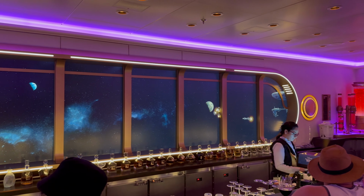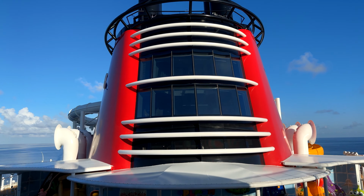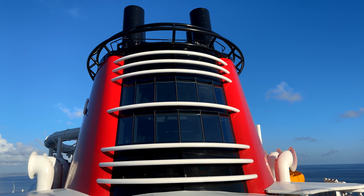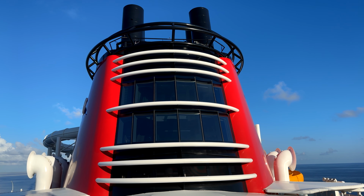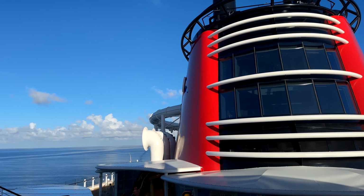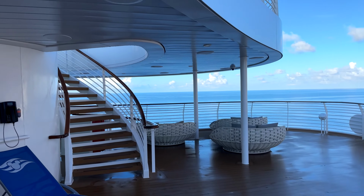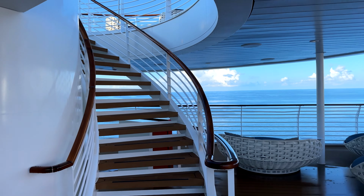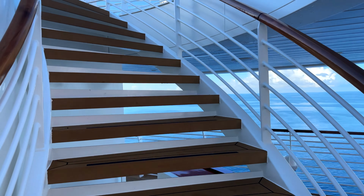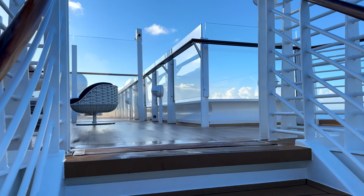Just FYI, there are a lot of split decks on this ship, starting with the very top deck, deck 15. It's a part of the tower suite, which is located right there in one of the funnels on board the Disney Wish. So I can't actually access that and show you it. Tons of tours on YouTube though, so if you're interested in something like that, you can take a look. But deck 15 is off limits unless you're paying for the most expensive room on the ship. So we're gonna walk up to deck 14.